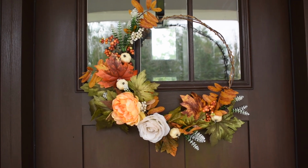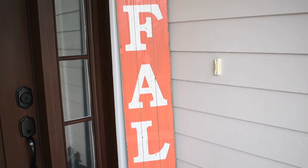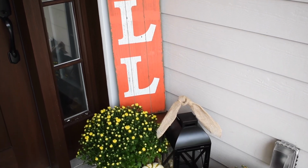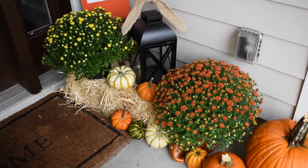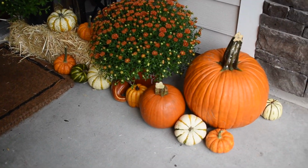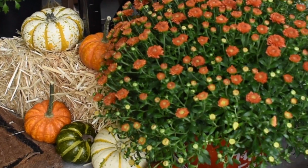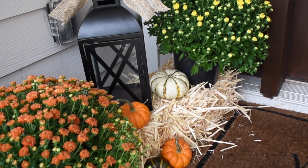This wreath I got last year at Joann's, and I got this Hello Fall sign from Hobby Lobby this year, and on the back side it actually has a Halloween sign. I think it says something boo, maybe boo to you. And I got the mum plants and pumpkins at Walmart. Also the lanterns came from Walmart as well, and then the hay bales came from Joann's.